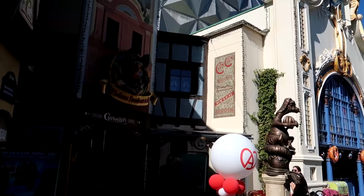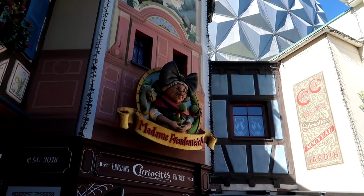So I'll pop my mask on, we'll head inside. Of course, masks don't need to be worn walking around the park, just in queue lines, indoors, and also on attractions. And here she is, the one and only Madame Frodenbright. How you doing? You alright? Hello? Nothing. Right, let's go on.